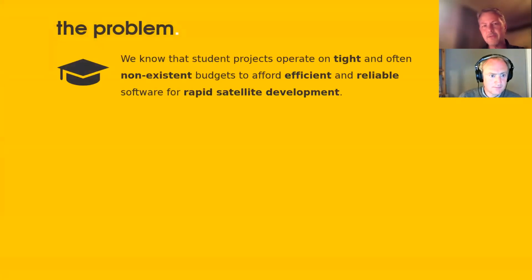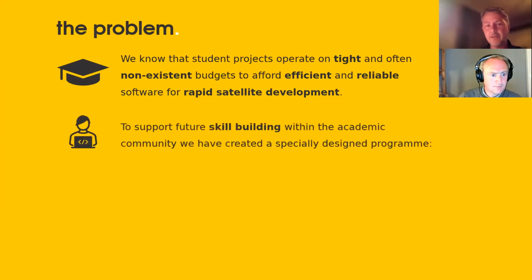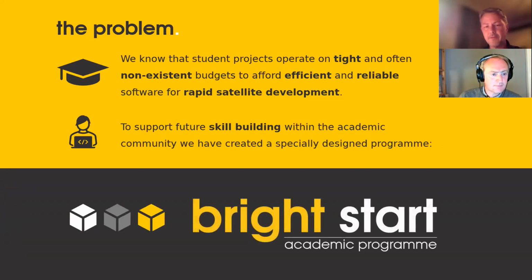So the problem we know, however, is that student projects often operate on very small or even nonexistent budgets, which means that they can't necessarily get access to efficient and reliable software. And so what we have done is created a specially designed program to help build the skills and also to support university projects or academic projects through their development. So we've called this the Bright Start program, as we called it at the beginning. And so we'll just now talk a little bit about a few of the details.